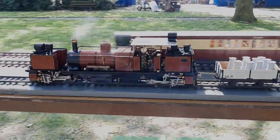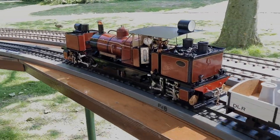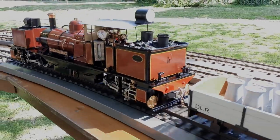Very warm day, going to be about 30 degrees, but luckily we've got some shadow from the trees that you can perhaps see, the tree trunks there in the background. So let's enjoy the locomotive.